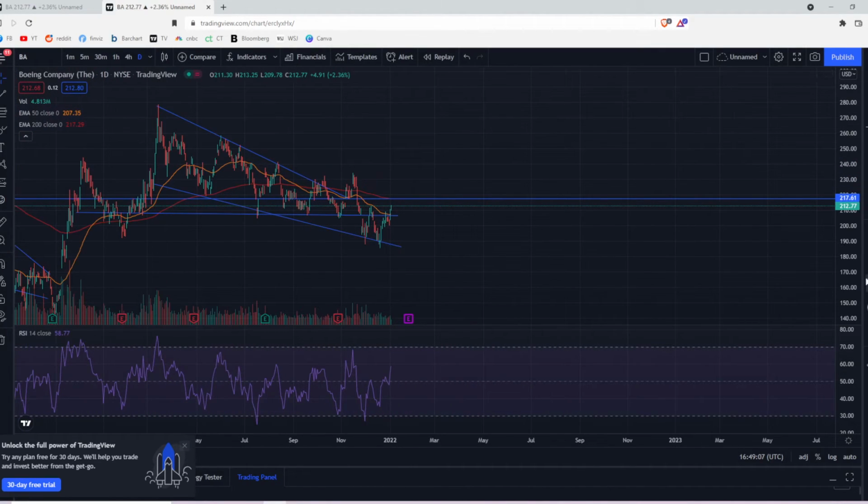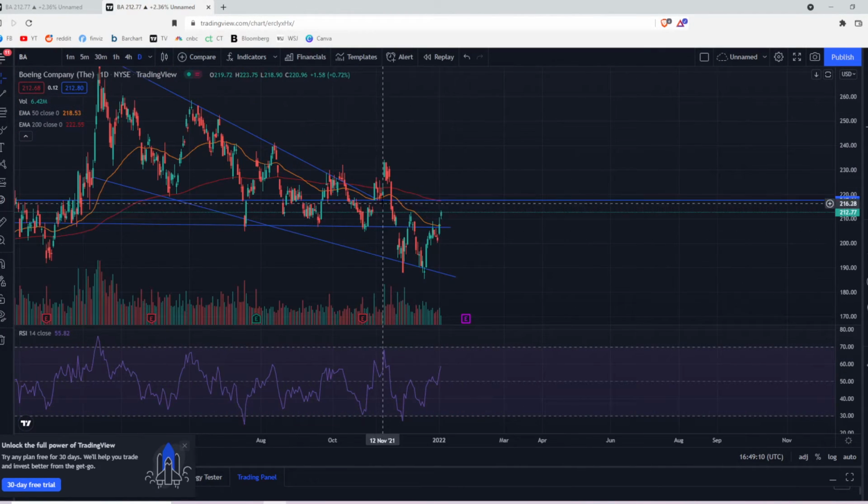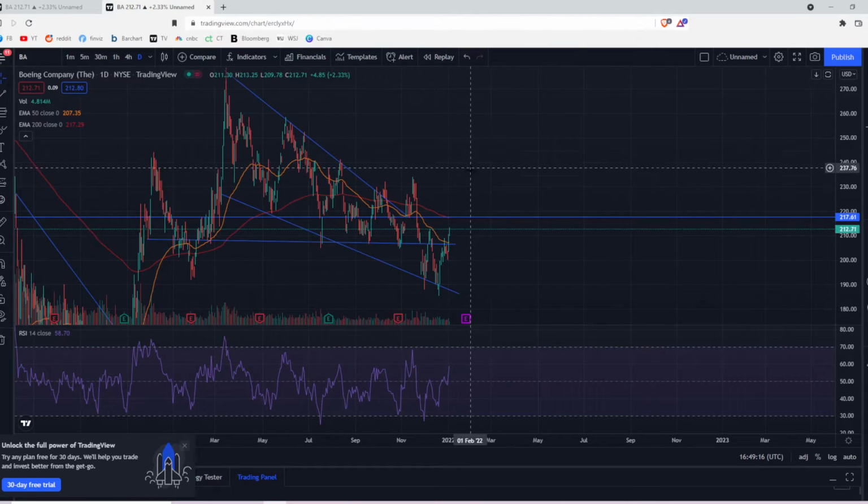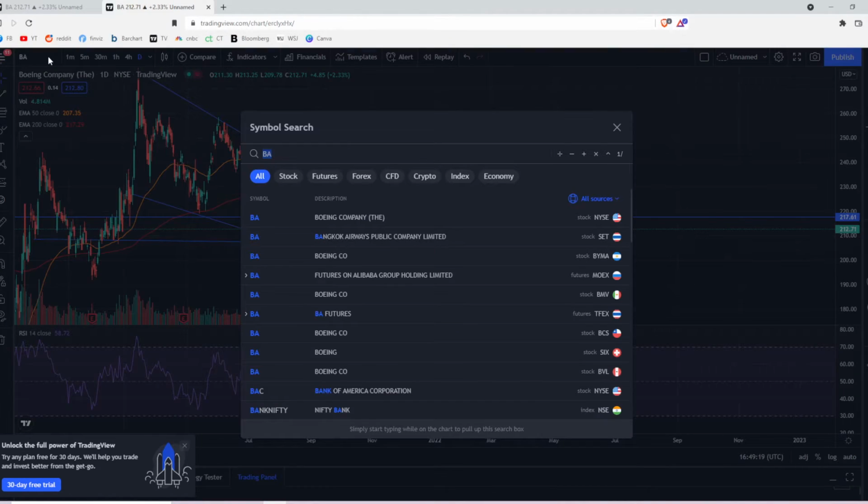So that's our swing trade that I just opened today. I'm hoping this double bottom holds well. It can break this neckline, come back up here, and then continue running. That'd be the goal. We'll see how that performs.